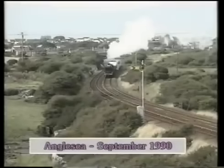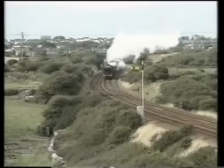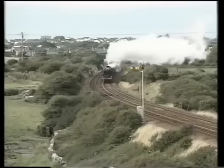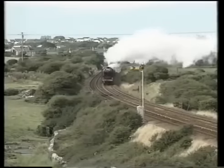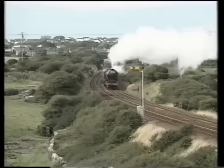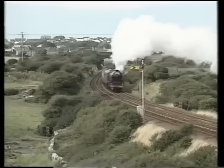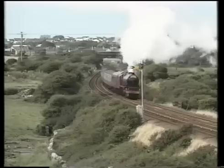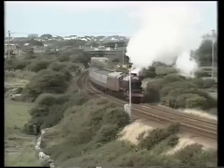Express passenger power didn't come to the LMS until the early 1930s, when Sir William Stanier produced the first of two types of Pacific locomotives. His first design was the Princess class, two of which were built in 1933. These were massive engines, the largest normal type of steam engine ever produced in Great Britain, and were named Princess Royal and Princess Elizabeth, respectively.